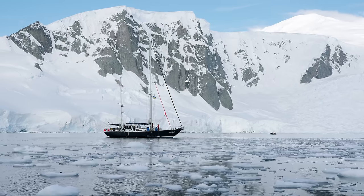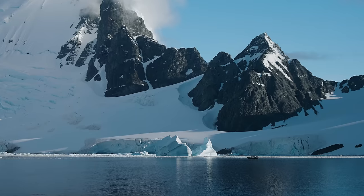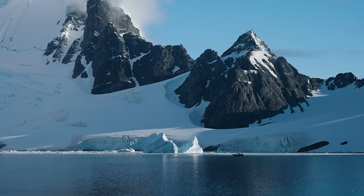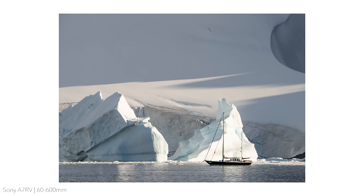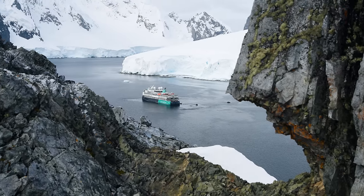As we headed back to the ship, a small sailing yacht came into the harbour, and it struck me that to get there, it must have navigated the 500 mile long Drake Passage, said to be the roughest sea in the world. No thanks, not for me. I wouldn't even fancy doing it on the ship we were on, never mind a small sailing yacht.